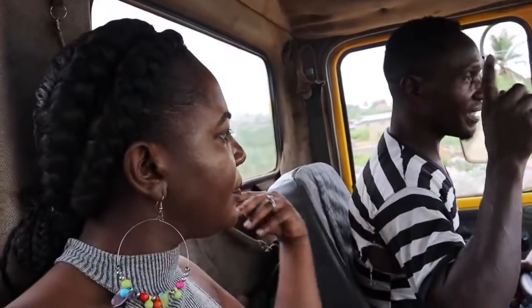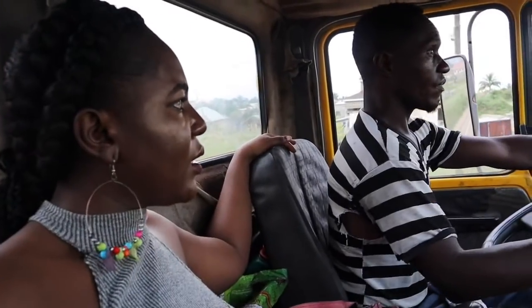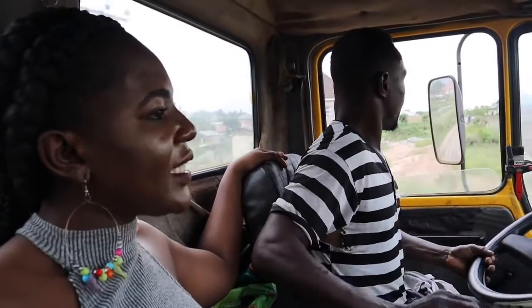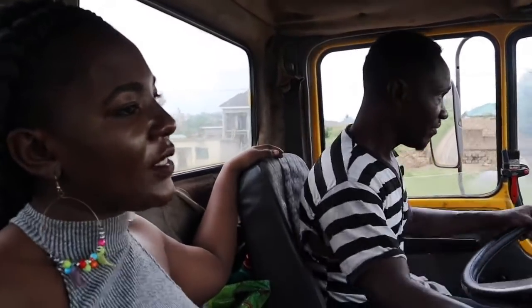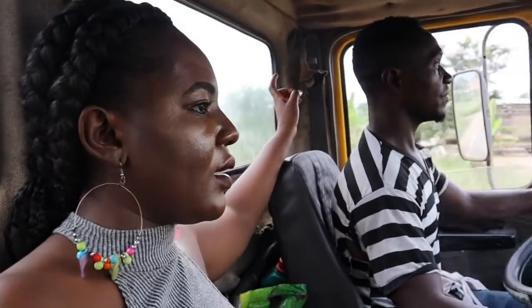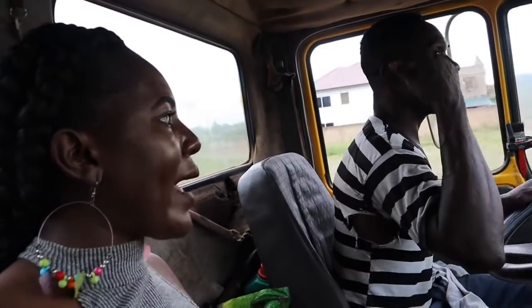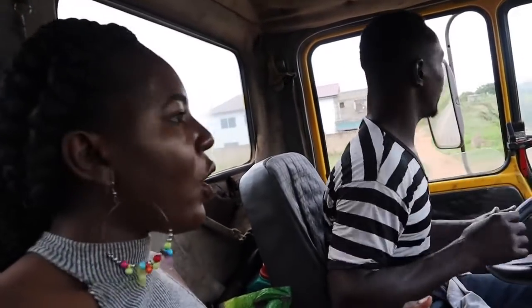That's 300 Ghana cedis every day. You work how many days a week? 6 days. Okay, 6 days a week, 1,800 Ghana cedis every week. How big is this truck? This truck is 1.5. Is it single axle? Yeah, 1.5. Okay.